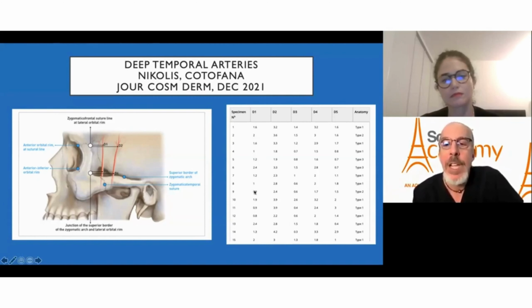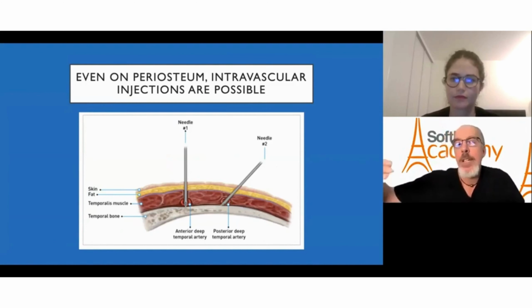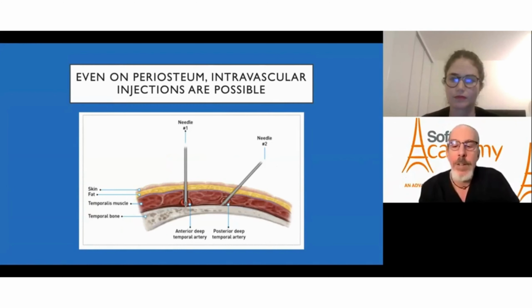Here's another diagram showing that when you're injecting on the periosteum, you aren't necessarily safe either. You could think that you're not in the area of an artery, but the bevel could be within the artery. It could be angled or straight and still be within that artery.